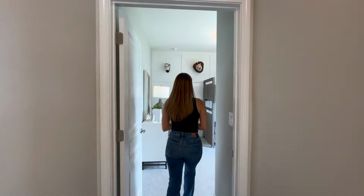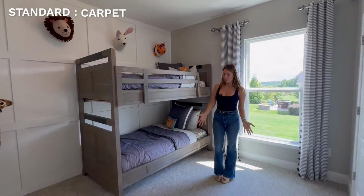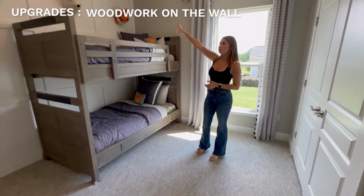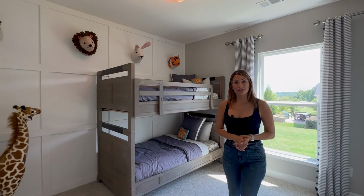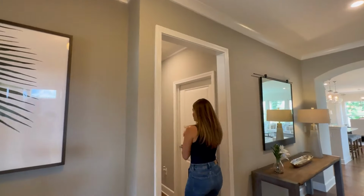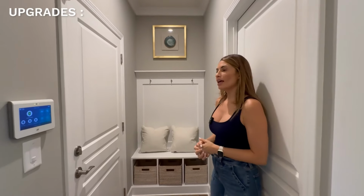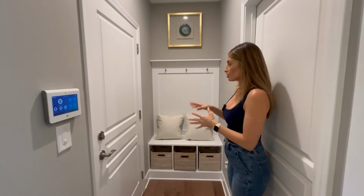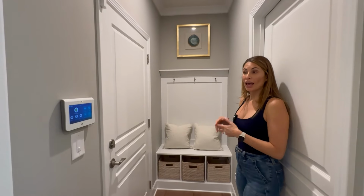Here we have another guest room, and in here you have carpet, which is standard, although this may be an upgraded style, and then some woodwork here on the wall, which would be an additional designer feature. Now this here is a small little drop zone, and this is definitely an upgrade, and they range anywhere from $1,500 to $3,000, and it's all depending on the size. This is another thing that would be very easy to add on after closing.